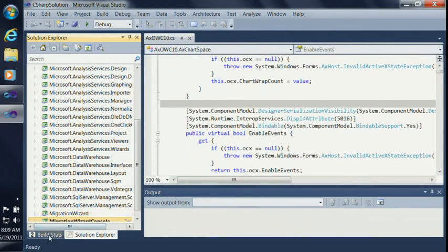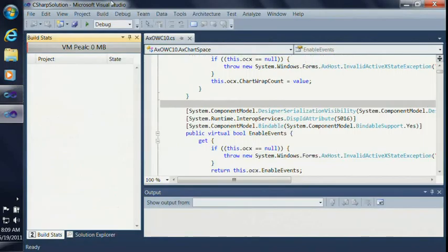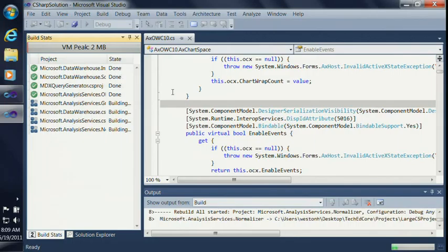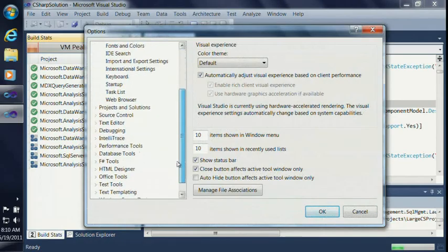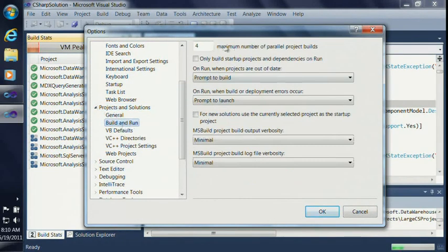All right. So what did I end up on? 226 megabytes. Let's rebuild the solution in vNext. Now, the first thing that you guys might immediately notice is that I'm building 4 projects at a time. One of the great new features in vNext is the ability to take advantage of multi-proc builds. So if I go and open up Build and Run, you'll see a new option here that specifies the maximum number of parallel build projects to target.